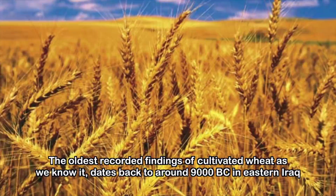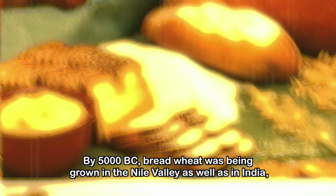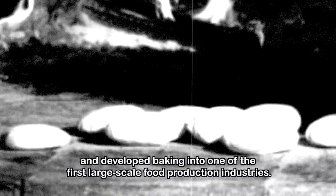The oldest recorded findings of cultivated wheat as we know it date back to around 9000 BC in eastern Iraq. By 5000 BC, bread wheat was being grown in the Nile Valley as well as in India, China, and even England at about the same time. The early Egyptians invented the use of ovens and rising bread in 3000 BC and developed baking into one of the first large-scale food production industries.